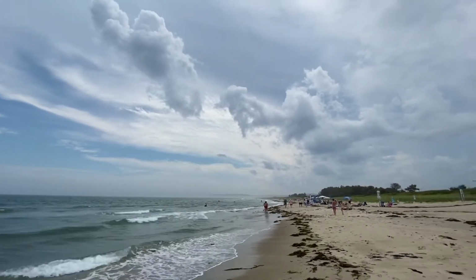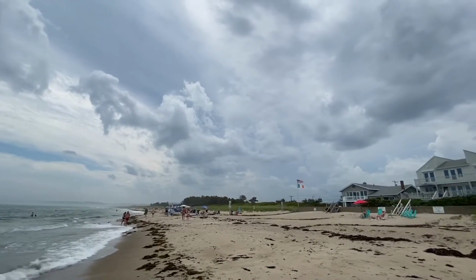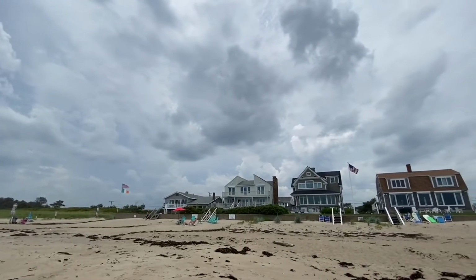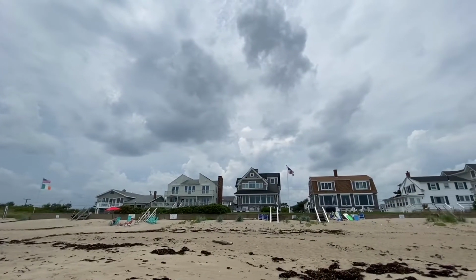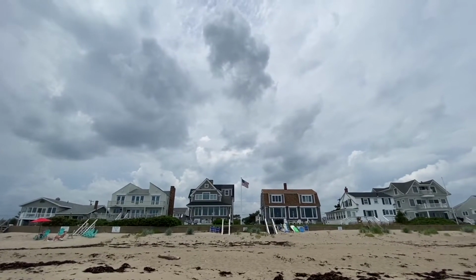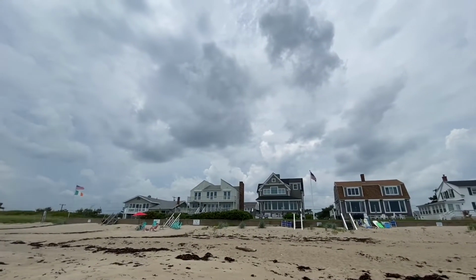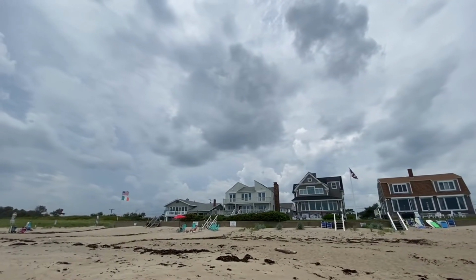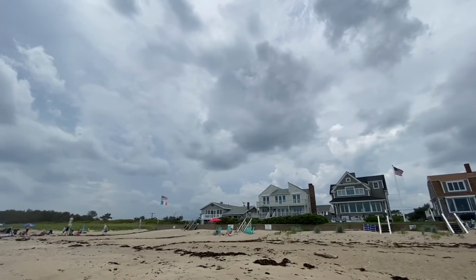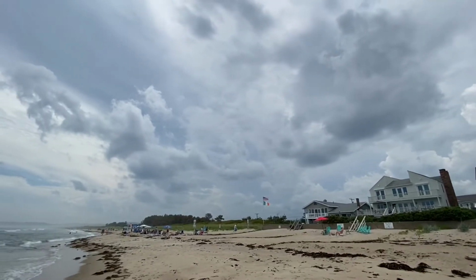As you can see, these storm clouds are really starting to make their way towards the coast. We're keeping our eyes on this, just on the other side of the house, as they are coming from the east towards the coast. And this is being driven by a low pressure system that is moving in a southeasterly direction. So coming from the northwest, moving southeast.